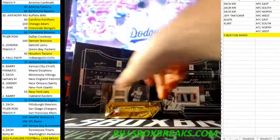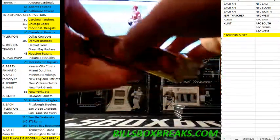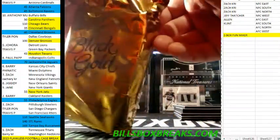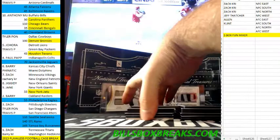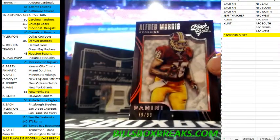Zach, on this one, I go by my eBay sold items. I get so busy listing out the spreadsheets, I don't have time to go in there and list every username. So I got in my notes there that you have the Panthers, Giants, and Seahawks in this one. So you will get all those cards. And first one, we got Alfred Morris out of 99.